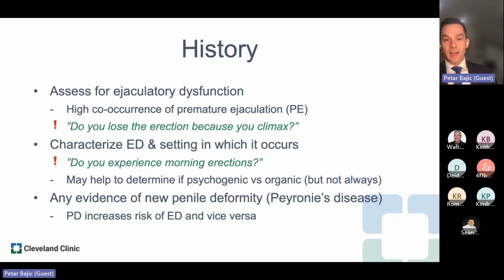Other questions that can be valuable is asking a man if he experiences morning erections, which sometimes can point to more of either a situational problem where maybe he has performance anxiety, or sometimes may actually point towards the ED being a side effect of certain medications, which we'll get into a little bit later. But if a man wakes up with a really strong erection and then after taking his blood pressure pills is not able to have an erection for the rest of the day, those blood pressure pills might be contributing to the problem, and there might be some alternatives that might be less likely to cause those issues.